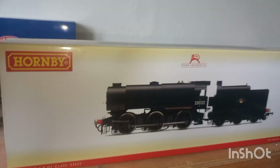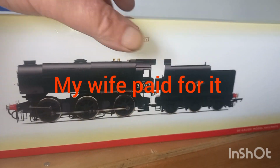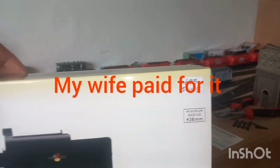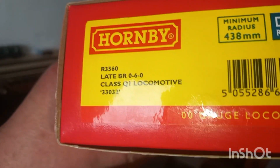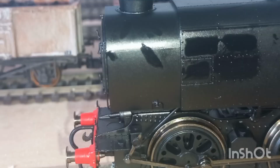Alright troops. Right, this is the Hornby loco that I got. It's a Q1 and it's brand new. And I paid £85 for it. There's the box number and all that, the model number, etc. So we'll have a quick look at the loco.